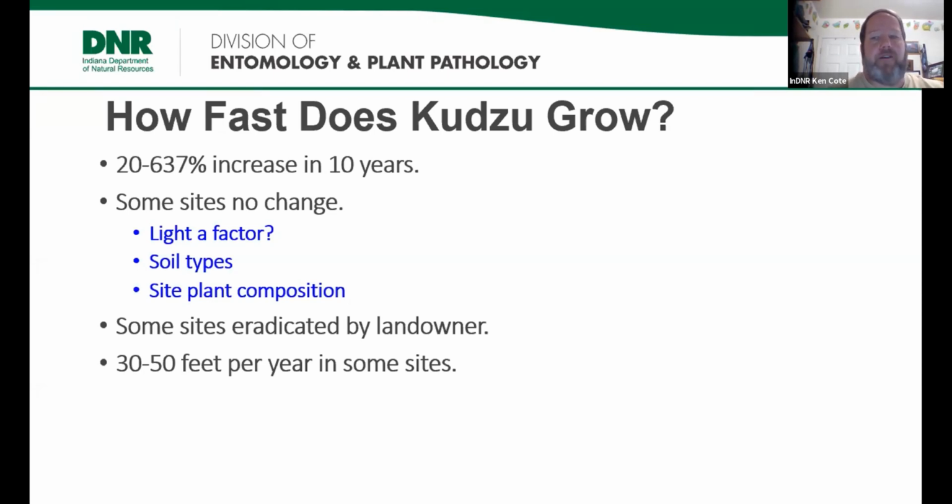We do have some landowners that are working on eradicating kudzu themselves, which has been helpful because our resources are limited. And we do know you can easily get 30 to 50 feet of growth per year at a lot of sites, especially the further south you go.